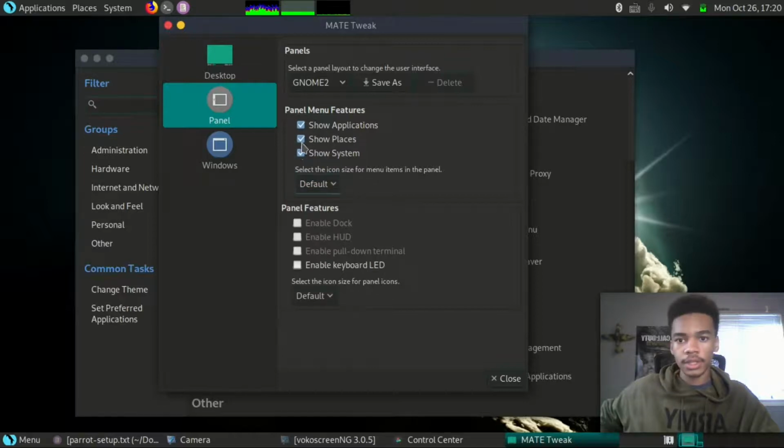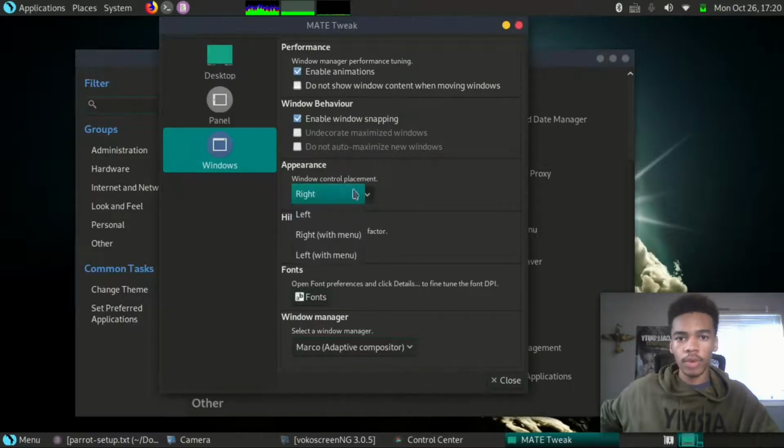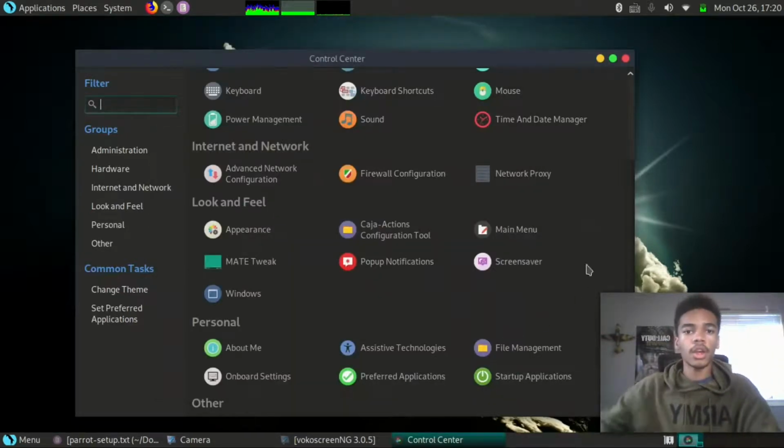Panel. Show applications. Show places, show system. That's fine. Windows. Enable animations. Enable window snapping. Right. Yeah, there you go. We're back to how things are supposed to be. Do I need anything else? No? Yeah, that should be good. Alright.